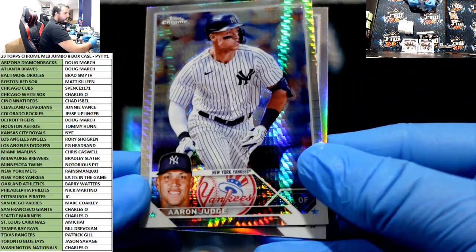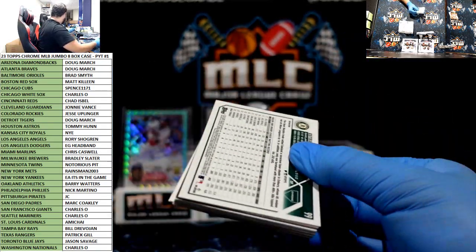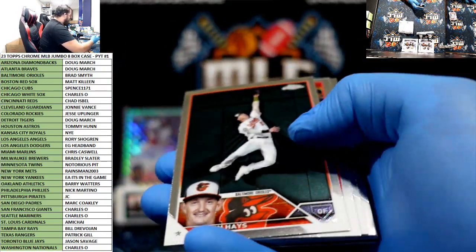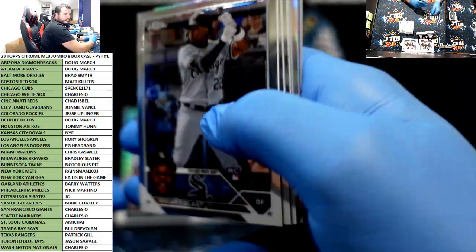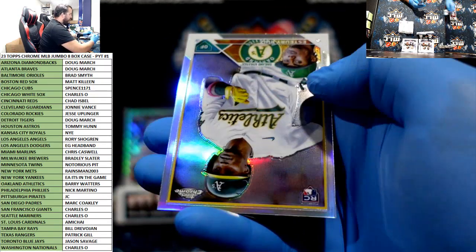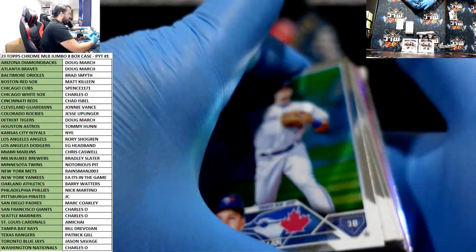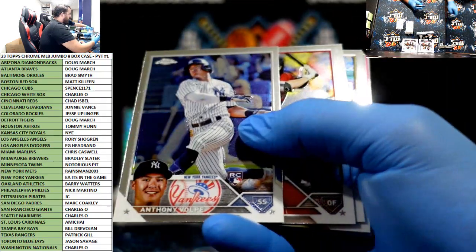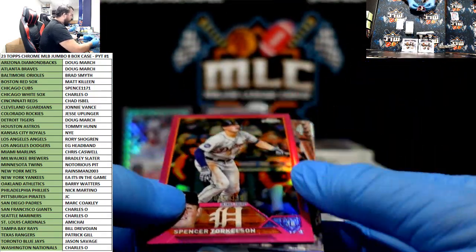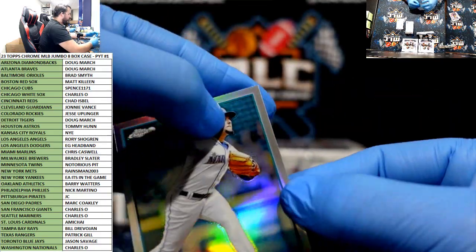Madelson, Aaron Judge on the prism for the Yanks. And Eloy. I don't even pay attention to what I'm putting. Batty. Jose Ramirez. There's Ruiz. Hey, Carol. Torque to 399. Tigers. Bryce Harper, Tittens. Luis Castillo.